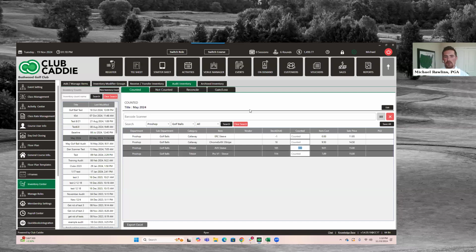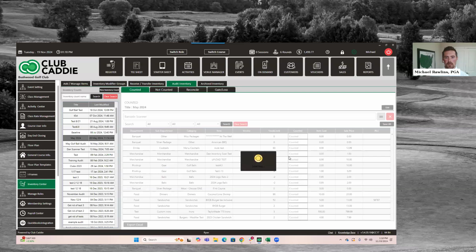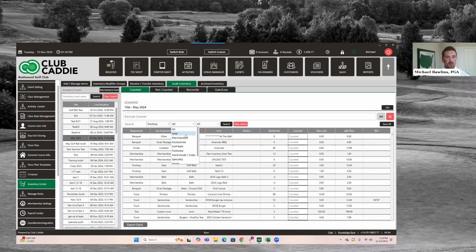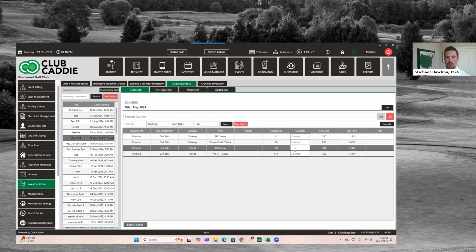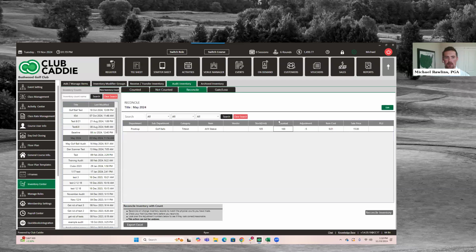But once you count all of your inventory, you would go to reconcile, and this would show you the new adjustments. So we can actually save that really quick. If we go to Pro Shop, golf balls, 100. We go to reconcile. Let's see, there we go. If we reconciled this, this would change that cost. As you can see here, it's going down with the -5 in adjustment. So again, this reconcile cannot be undone.